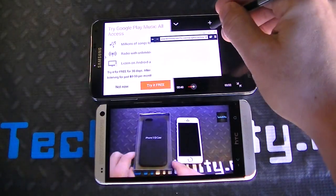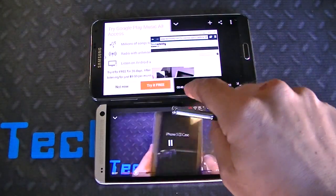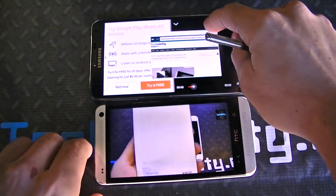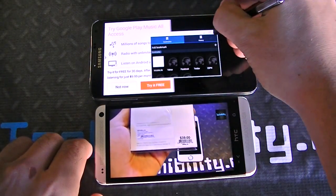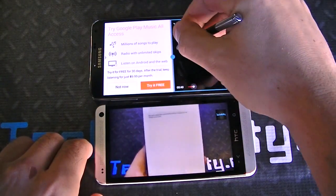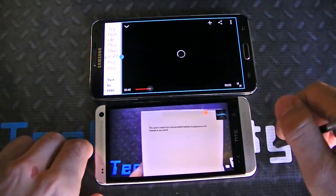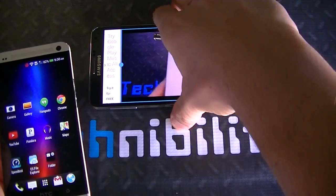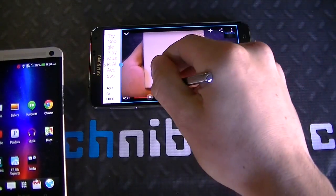So the case in itself doesn't have any branding on the front because it's Apple made. So this is an Apple made case that costs $39. So it is not cheap. It's a fairly expensive case. You can see it says the case is made for. So this is an Apple made.